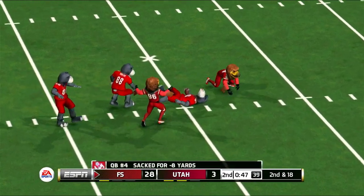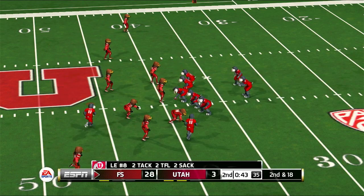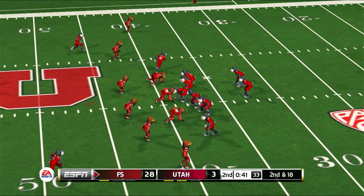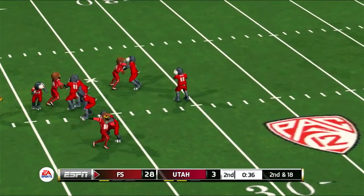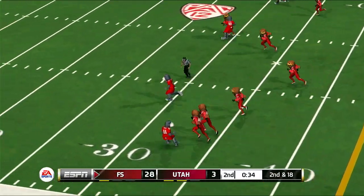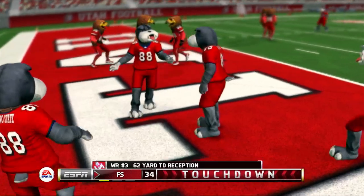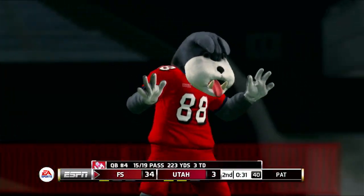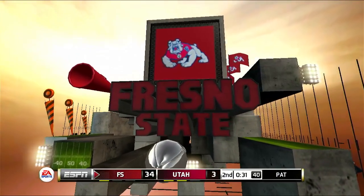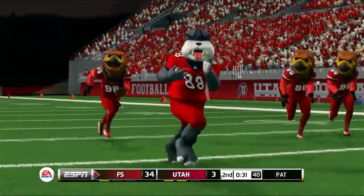Can't get away from the pressure. This quarterback has to do a better job of avoiding the rush because sacks can be real drive killers. And a quick throw. The 10. And he scores. Touchdown. TD pass number 3. This quarterback is going to continue to tear him up until they get some pressure on him.